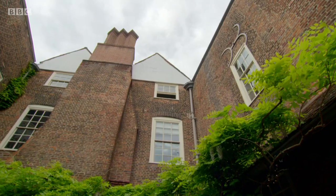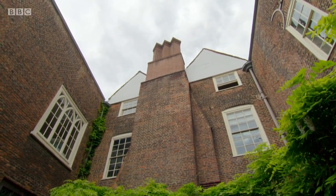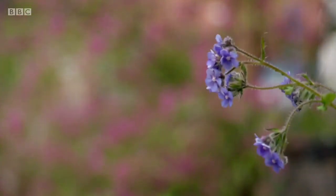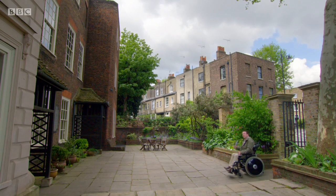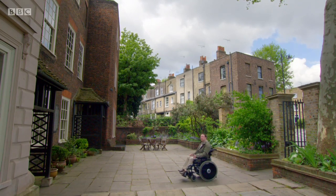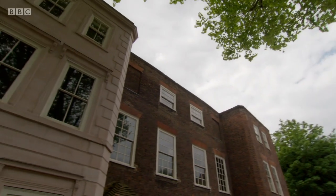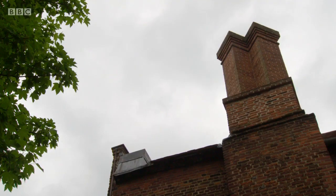Now, Mark Lane is in London, visiting a National Trust house with a garden that is, at the very least, unexpected. I'm in Hackney, East London, and this is Sutton House, which dates back to the Tudor times and is owned by the National Trust. I've been wanting to come here for a long time, and I'm really, really excited. Now, from the outside, it looks just like a normal Tudor house, but if I go through to the garden, I know I'm in for a surprise.